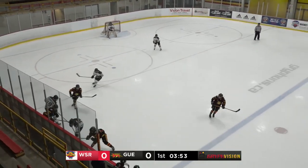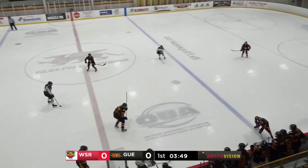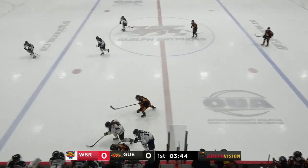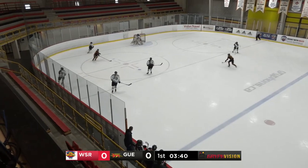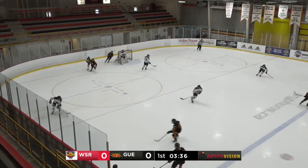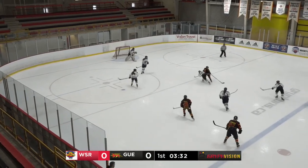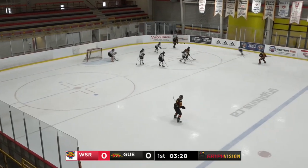Windsor having a little bit of trouble in their own end. It'll finally get out once again, and now Guelph will look to bring back the pressure as they have possession. Johnson will shovel that puck in. Parent behind her own net. Looking to swing it in the middle. Now Tonin trying to use her body to cut in. Going back to the point.